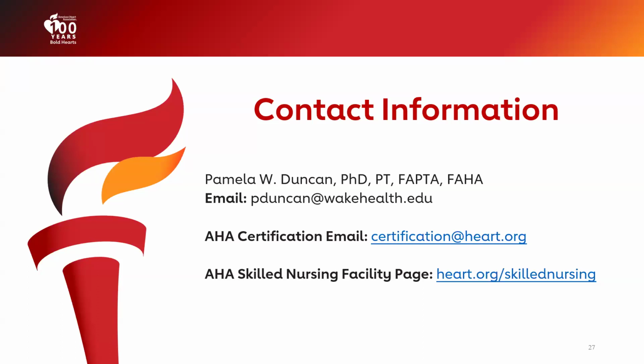Again, I'm not being paid by the American Heart Association. $2,000 is totally inexpensive to do this. But the price of doing it is to set up the team and to implement it. And that's where you need commitment and resources and tools to help support that. So please reach out to me if you have questions about that.